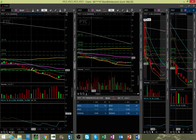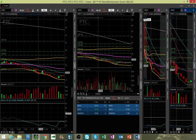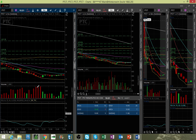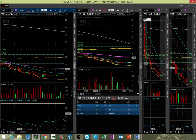So I go long at 1461, get a little pop up, but not much. And then I ended up getting stopped out at 1450. You can see it never really made the move I was looking for. It just continued down, so that was a good stop out. I lost $220 on it. I was in heavy. I was in 2,000 shares.